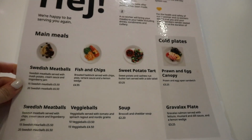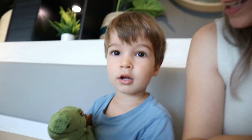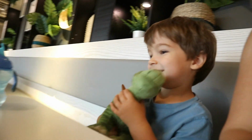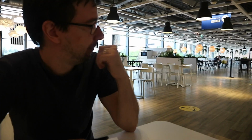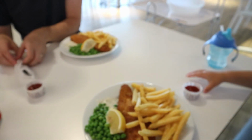So they've got a reduced menu. We just sat down at the restaurant. So now we're waiting for Daddy to bring back the food. Are you hungry? We ordered some fish and chips, didn't we? It's quite empty at the restaurant. I think it only opens at 11 a.m. But it's really nice. The ketchup. Looks really yummy.